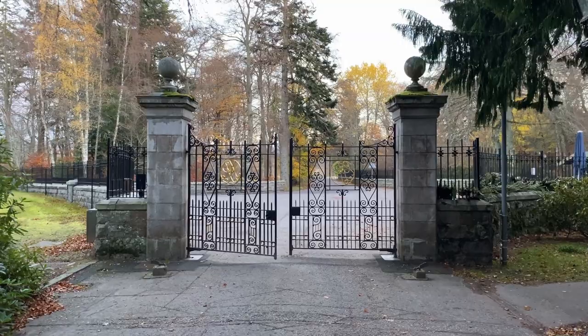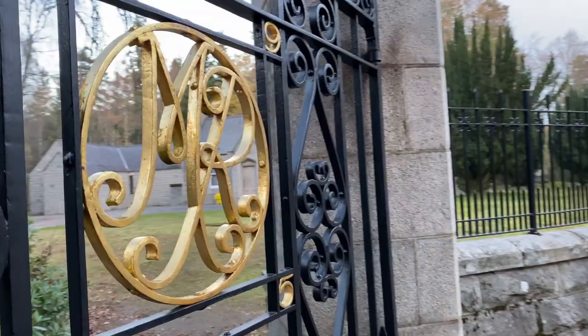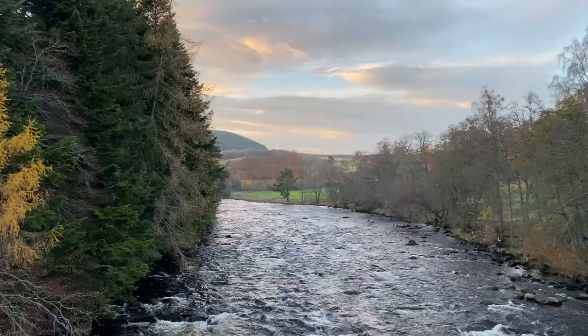It was a wonderful and peaceful afternoon, but as the light was starting to fade around about 4 p.m. with it being autumn, it was time to cross back over the River Dee and head to our accommodation for the evening in Ballater.